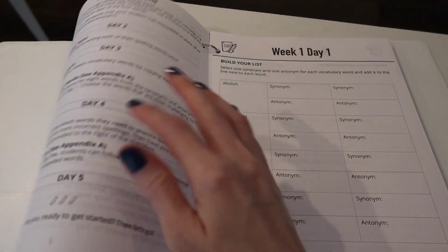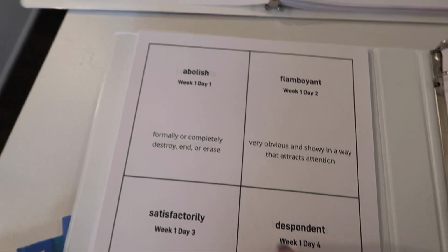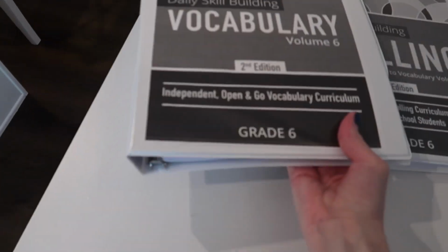So let me try to open this up. Here's your spelling list for the week, and then you have those same words for vocabulary. I think that's pretty genius, and I don't think I've ever seen a curriculum company do that. I printed those out and put them in binders.